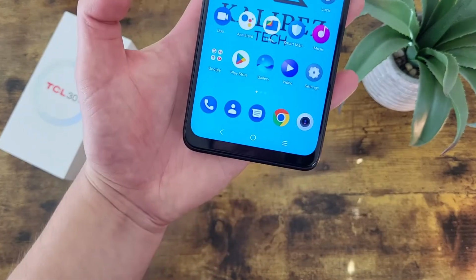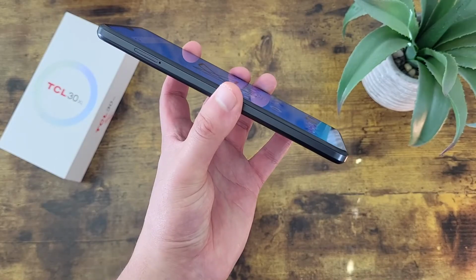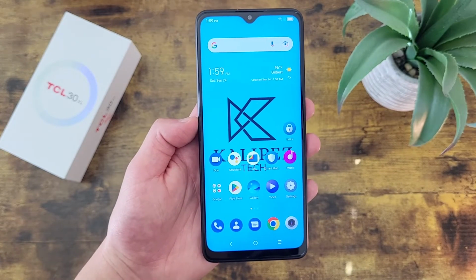And again, another cool thing about this phone in particular is that despite the display being so large, it does have a decently slim design, so overall you're going to get the benefits of having a larger display, but the phone is also not going to be too bulky to be comfortable carrying in your pocket and holding in your hand.